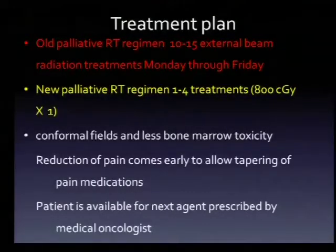We use more conformal fields so that we protect the bone marrow better. And the medical oncologists are always pestering us, when is he going to get done? When is he going to get done? Because we got to start chemotherapy or that next new marvelous agent they have in their pocket.